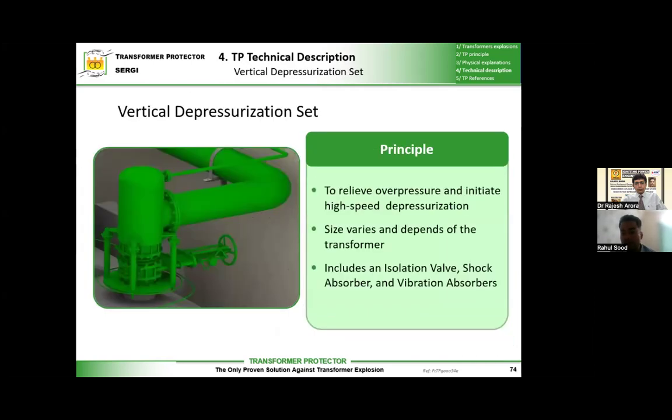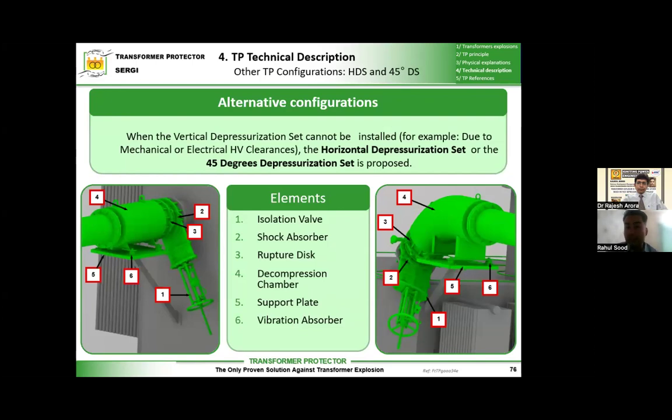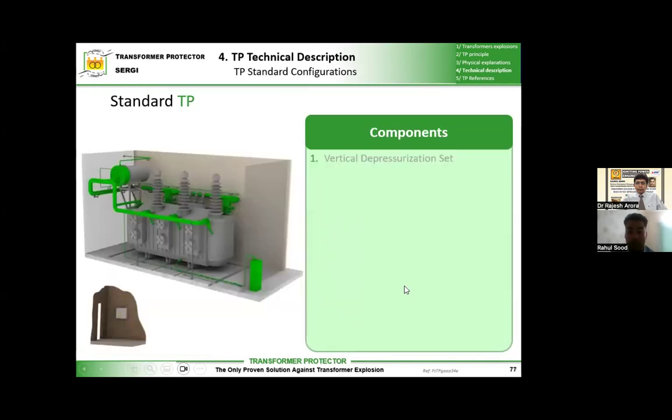Now, detailed components, quickly covering it: vertical depressurization set to relieve overpressure and initiate high-speed depressurization. Size varies and depends on the transformer, and it includes isolation valve, shock absorber. Easy to maintain. You have an isolation valve. You just open and close it to do maintenance on the transformer and maintenance on our system. And these are the different configurations we have. It can be adapted on the sidewall. It's a 45-degree, which can be adapted based on the requirement of the transformer tank.